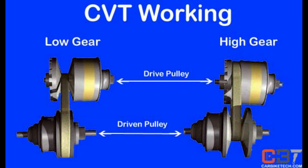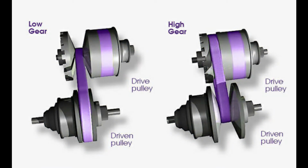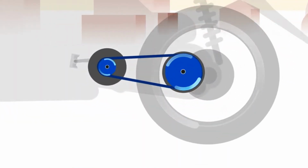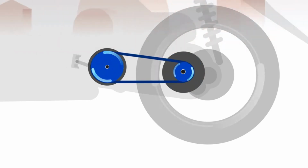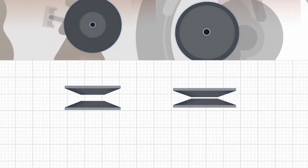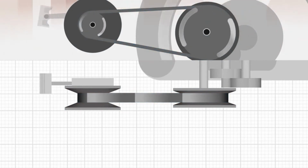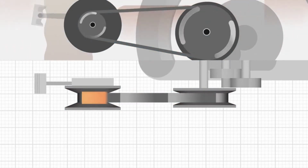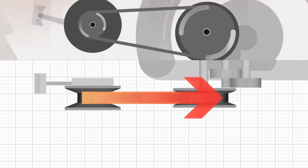Instead, the CVT in a scooter consists of two pulleys connected by a V-belt. One of these pulleys is connected to the engine, while the other is connected to the scooter's driven wheel. Each pulley in a CVT consists of two conical pieces that face toward each other. The belt connecting the pulleys sits in between these conical pieces. To adjust the gear ratio, the CVT moves these conical pieces closer or farther apart from each other.